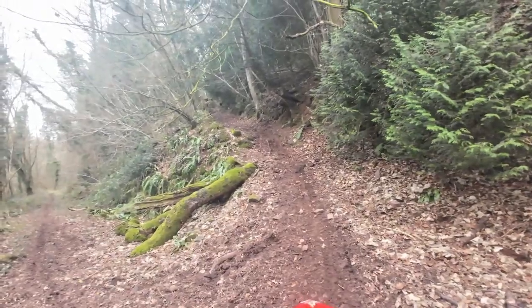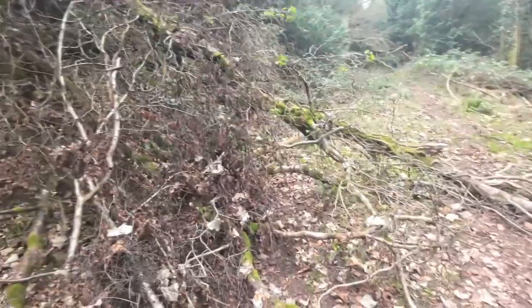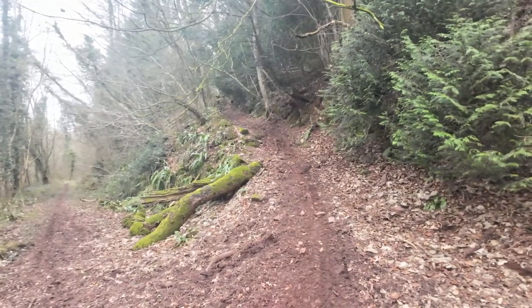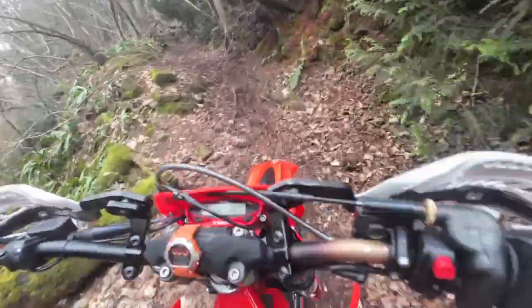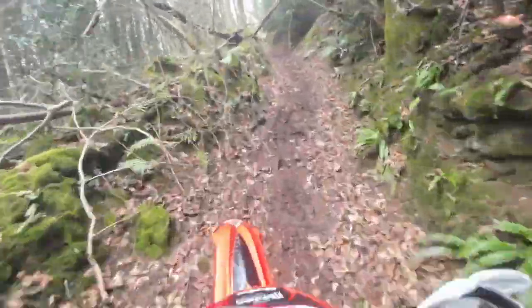No spinning up the back tyre. Nice and smooth. Now it's second gear. Most people stop here for a little breather, but let's carry on. Low revs, keep the traction.